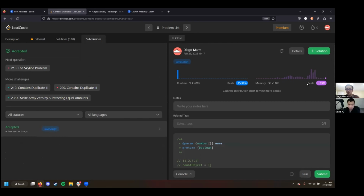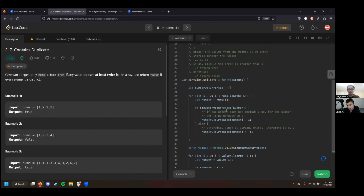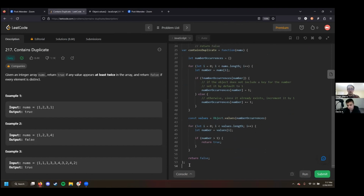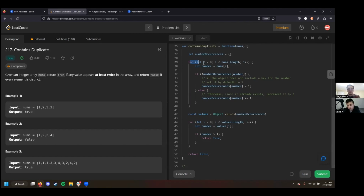Okay. So let's go over this code and go back to it. Click on description. Now what would you say is the time complexity of this? Okay. So we're calling a for statement here, and we're iterating through nums.length. And we have another for statement down here, and we're also iterating through values.length.